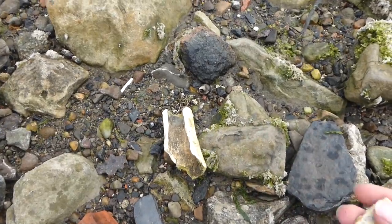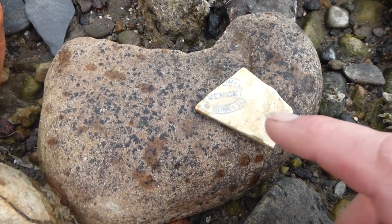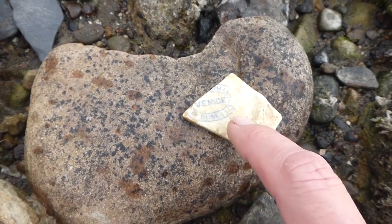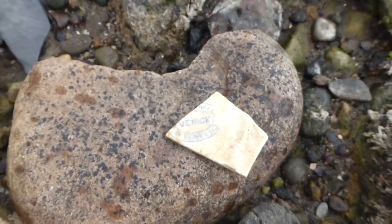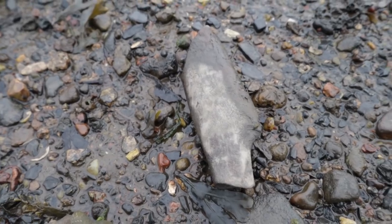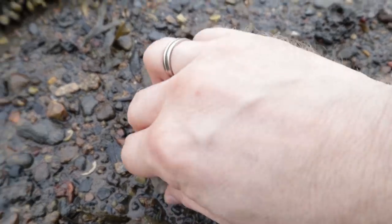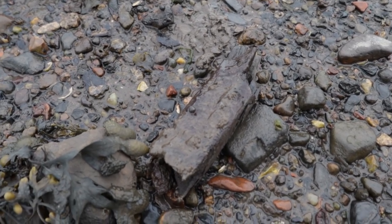And Craig's just also found this really lovely piece of pottery. Now that's really nice. It says Venice. It also says Bowness, which tells us that it was made in the famous Bowness pottery. We've been finding so many bones in this area. Nicole's kind of convinced that there must have been a butcher and that it's dumped into here.